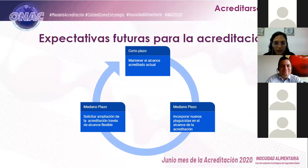And we want to do that by means of an accreditation mode that is called flexible scope, in which the accreditation is more flexible, as its name says, in terms of validation and other things that require time and resources, so we can work in a different manner. And it focuses more on matrices as the other scheme.